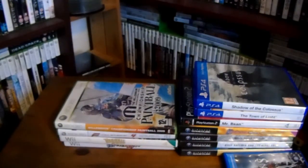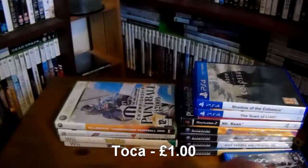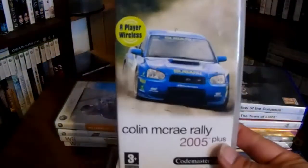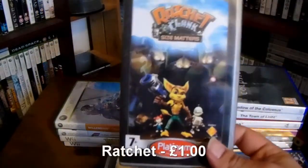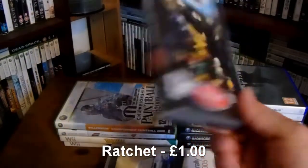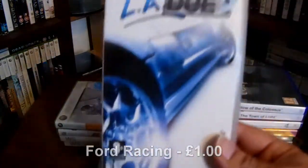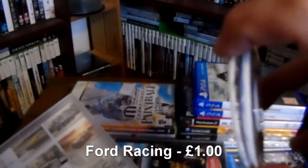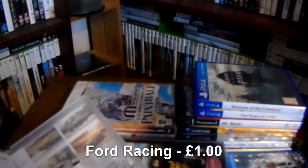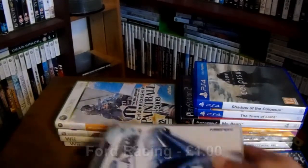Came across a couple of PSP games. TOCA Race Driver 2. Colin McRae Rally 2005. Ratchet and Clank: Size Matters. This one's a bit faded, but that's alright. And Ford Street Racing: LA Duel. But I wasn't allowed to look in these when I picked them up, and the UMD for this one is actually split. But I can either glue that back together, which looks like someone's already done, or I'll just buy a replacement UMD holder for it and give it a shot. Never mind.